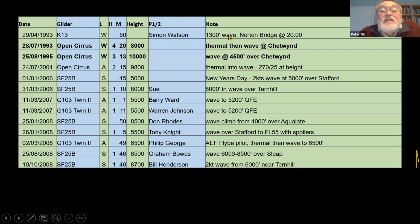We moved to Seighford. One evening, we had a group to fly. We'd flown everybody. There was a K-13 sitting there. Nobody wanted it, so can't remember who was in the front or back. But Simon and I lobbed off the winch in an easterly. Didn't sink much, wandered over to Norton Bridge and sat there in wave, 1,300 feet-ish, for 50 minutes. As we'd taken off at 8 o'clock, the thing that drove us back was the fact that the streetlights were quite bright. Otherwise, I think we could stay up there all night.